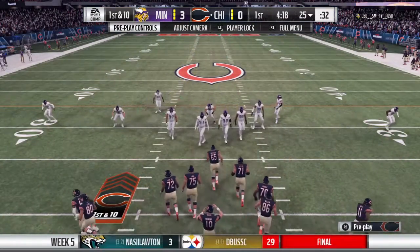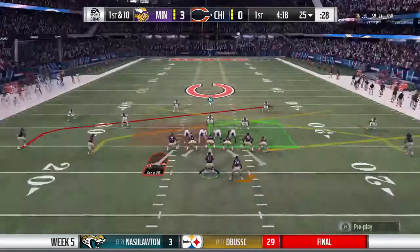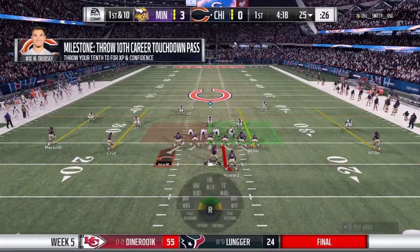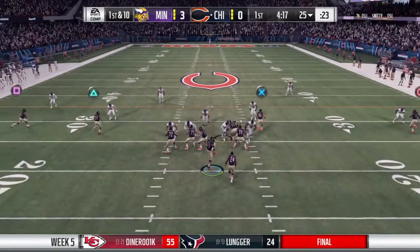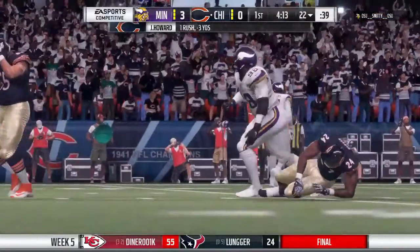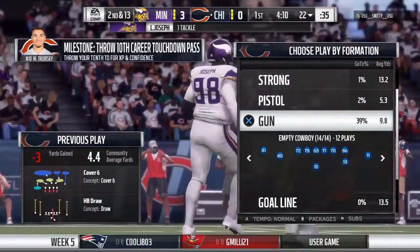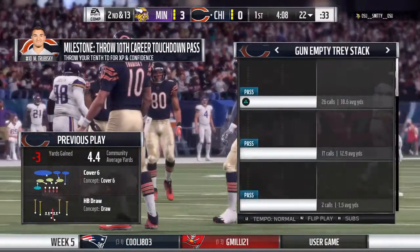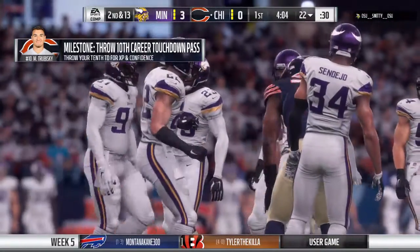And the D-line pinching together must be expecting the run. First carry now for Jordan Howard. And they see right through that defensively as he'll be hit and taken down in the backfield. Excellent effort defensively by him. 2 tackles for a loss last week, now 1 here in the first quarter.